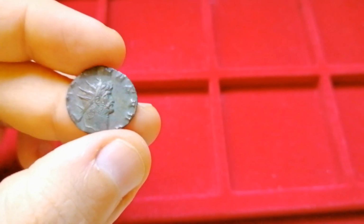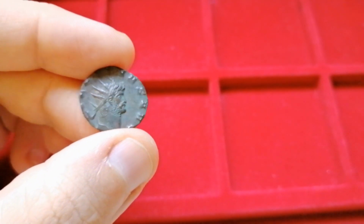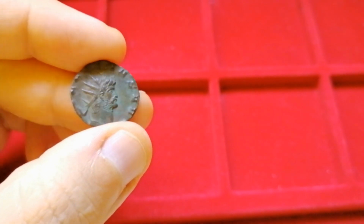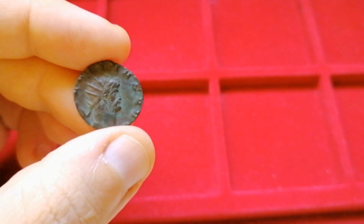This coin was minted in Mediolanum, modern-day Milan, and it was produced in very, very high numbers to pay for the legions at the border up north. You can find this coin for very cheap on any ancient coin dealer, and you don't really have to overpay for these.